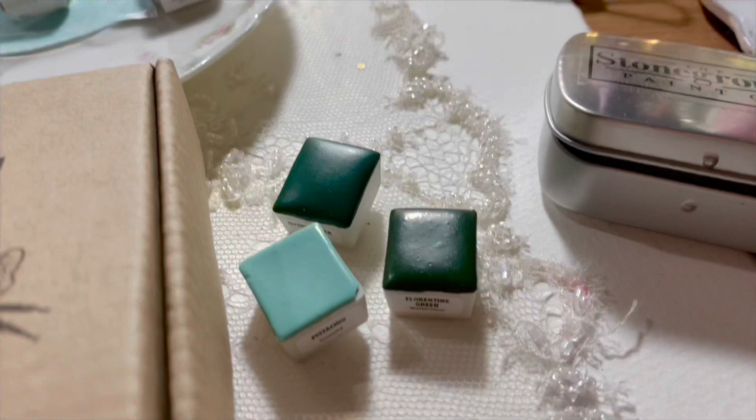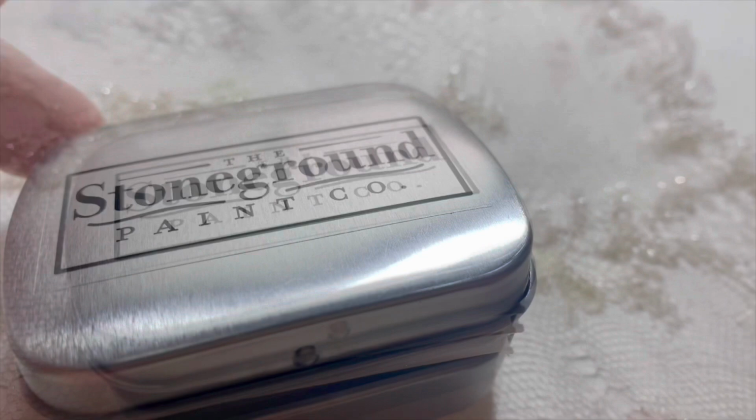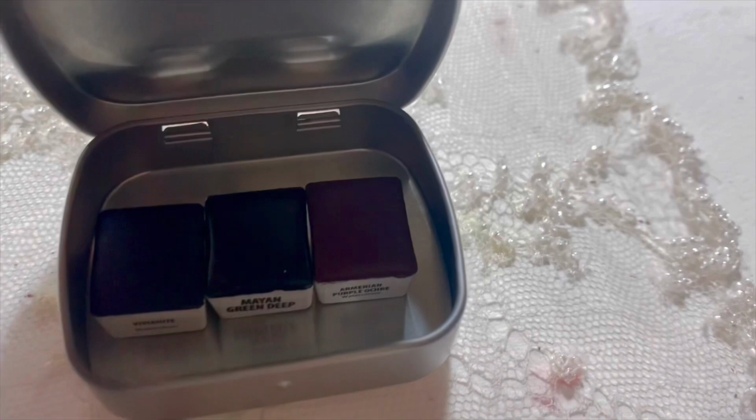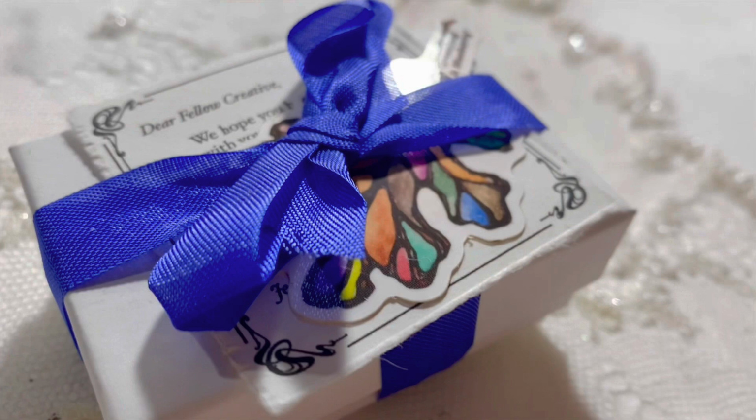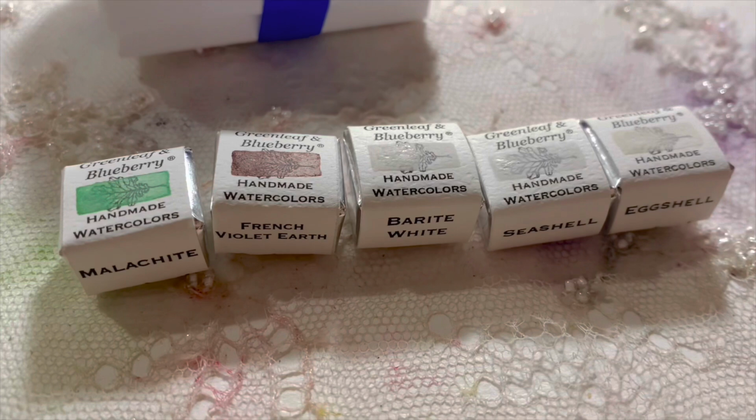So the first paints here are the Stone Ground paints, Stone Ground Paint Co. And this is a Canadian company, and I wanted to try, so there's two shops that I wanted to try, this one and then the next one. And these are some of the colors that I have shown and loved over the years on the channel, and some of the shops you can't get those colors anymore. So this one here is Green Leaf and Blueberry. So this is the other shop. And so you can see there what I've bought.